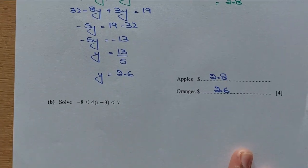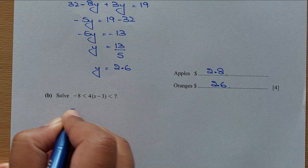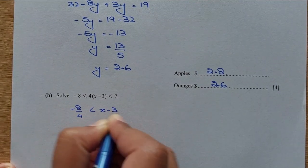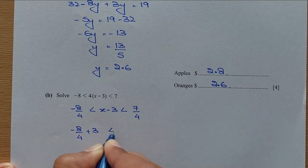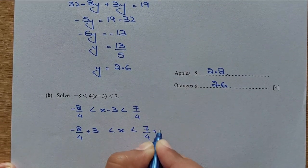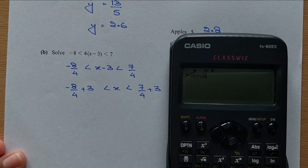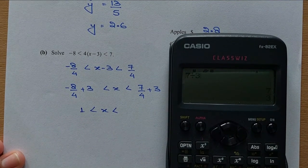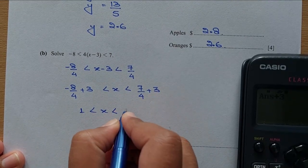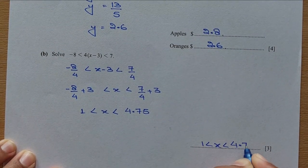Right. Now for B part, solve this inequality. So let's do it. First we need to divide by 4. Minus 8 by 4 is less than x minus 3 is less than 7 by 4. And then adding 3, minus 8 by 4 plus 3 is less than x is less than 7 by 4 plus 3. So we have minus 8 divided by 4 and then add 3 is 1, is less than x is less than 7 by 4 plus 3, that is 4.75. Yes, so we have this inequality: 1 is less than x is less than 4.75.